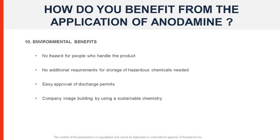Anodamine has no hazards for people who handle it. There are no additional requirements for storage of hazardous chemicals needed. Approval of changes to the discharge permits are easy because you are introducing a given chemistry.